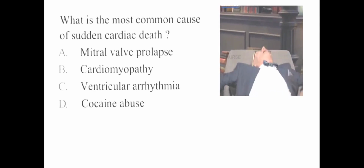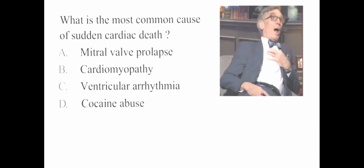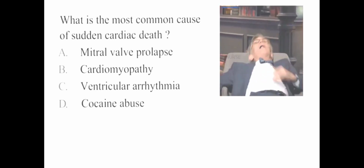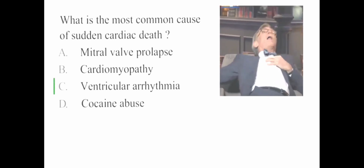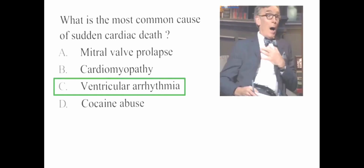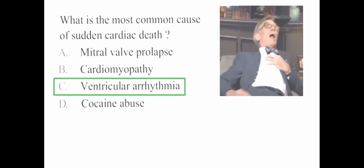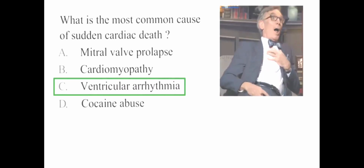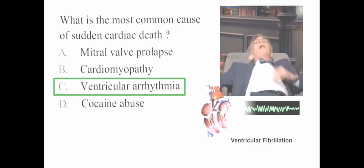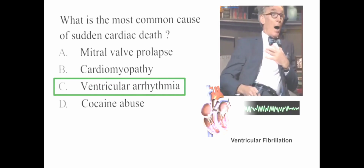What is the most common cause of sudden cardiac death? A. Mitral valve prolapse. B. Cardiomyopathy. C. Ventricular arrhythmia. D. Cocaine abuse. And the correct answer is C. Ventricular arrhythmia. Most sudden cardiac deaths are caused by abnormal heart rhythms called arrhythmias. The most common life-threatening arrhythmia is ventricular fibrillation, which is an erratic, disorganized firing of impulses from the ventricles.